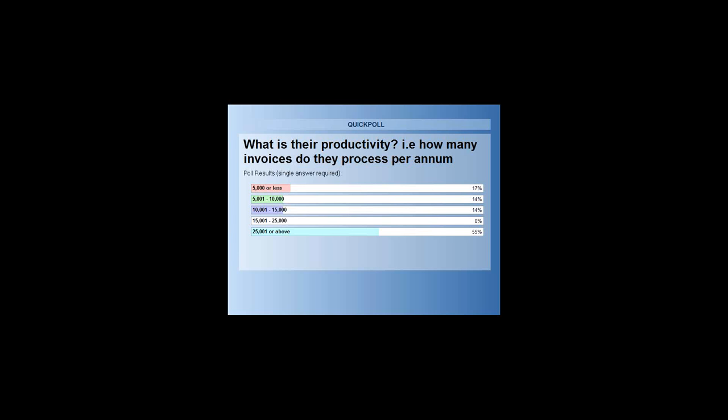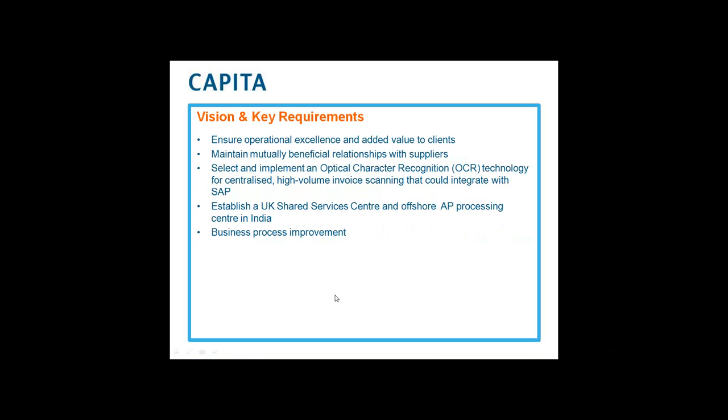Okay, continuing with the presentation, the next stage was to consider what our vision and what the key requirements were for the project to improve our P2P process and to reduce the costs. So just a few bullet points here. We wanted to ensure that we had operational excellence and we were adding value to our clients. And obviously this meant no detrimental impact to the operational excellence of the business. We wanted to maintain our mutually beneficial relationships with our suppliers.